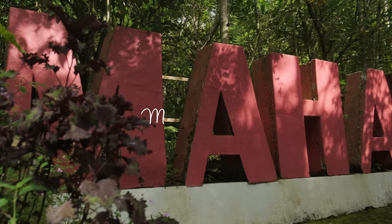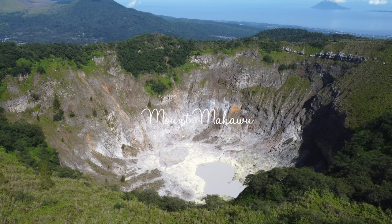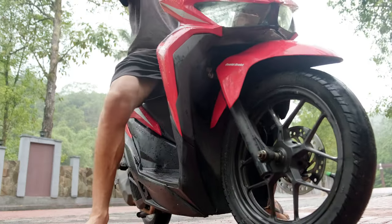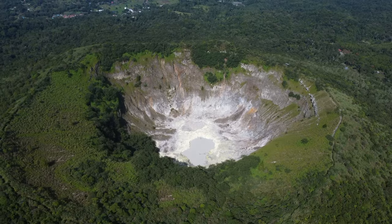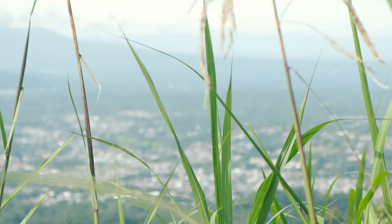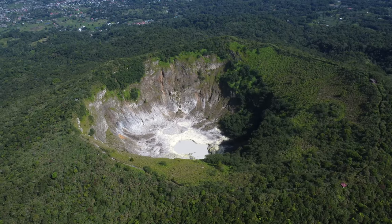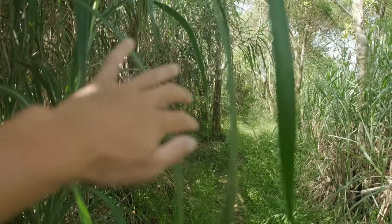Unlike Mount Lokon, Mount Mahawu is much easier to climb. You can easily reach the top by riding your motorbike most of the way up, with just a short 5-minute staircase left to climb. At the summit, you can take a full circle stroll around the edge that takes about an hour to complete, with stunning views of Tomohon, Mount Lokon and Manado. Mind you that the left side is nice and easy, and the right side, not so much.